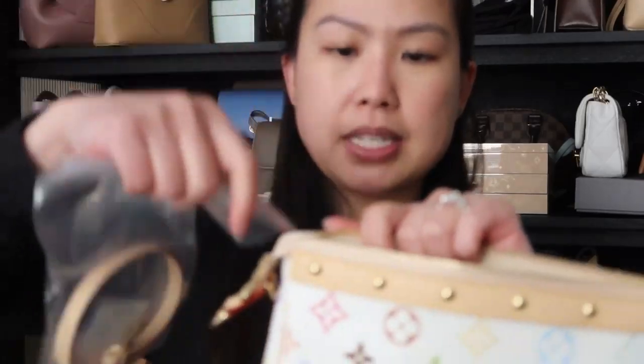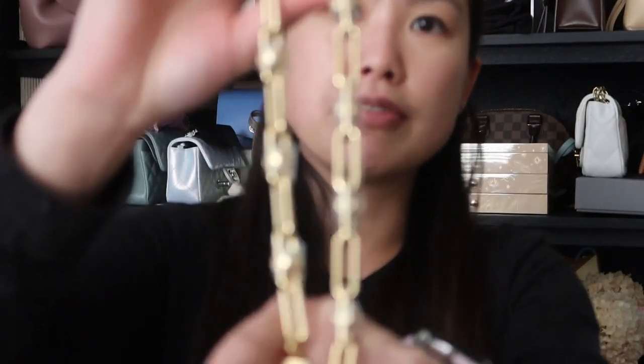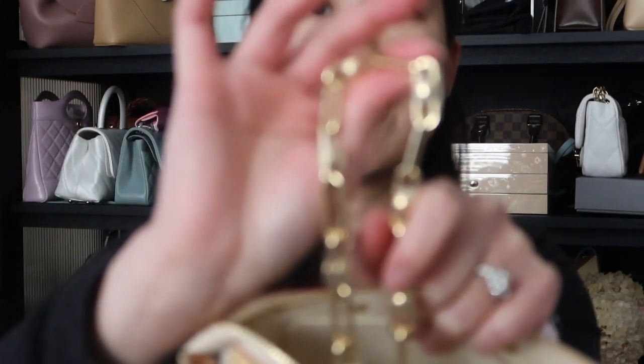The zipper is very smooth. So there is this piece that you can attach here to wear as a shoulder strap. And then there's also this piece, and this is the chain. This is a beautiful chain. This is different than the other chains that I think usually come with the pochette accessoire, at least, I haven't looked at it recently.